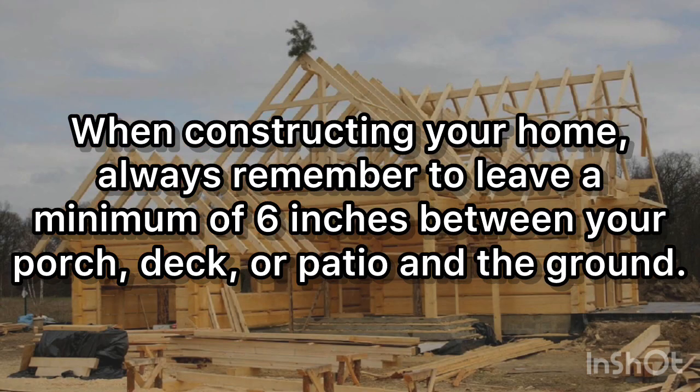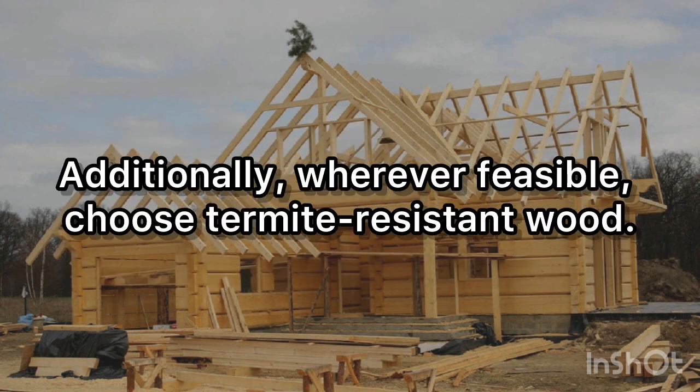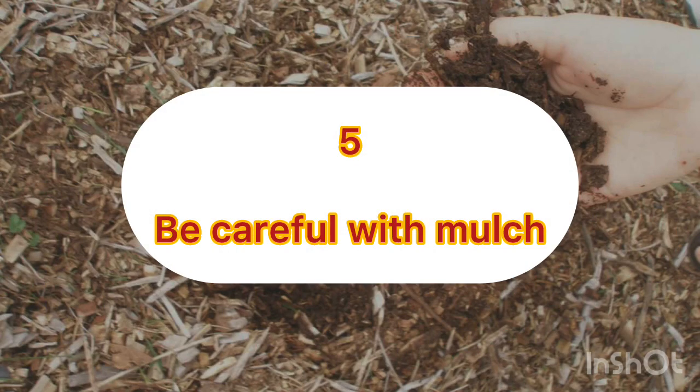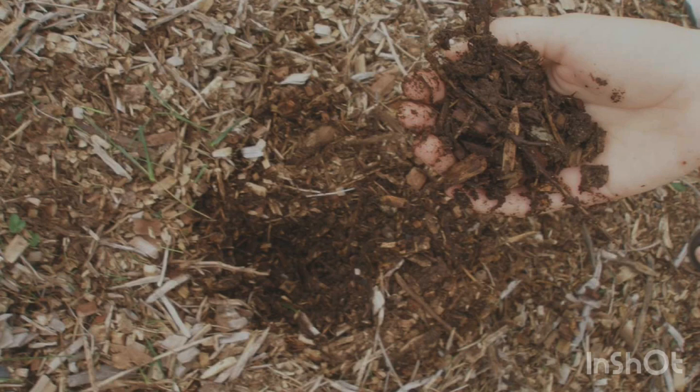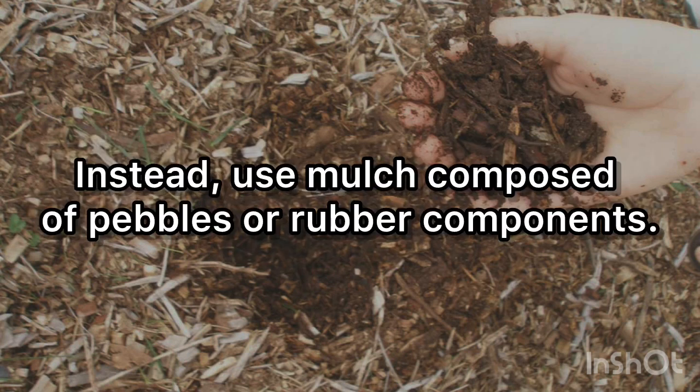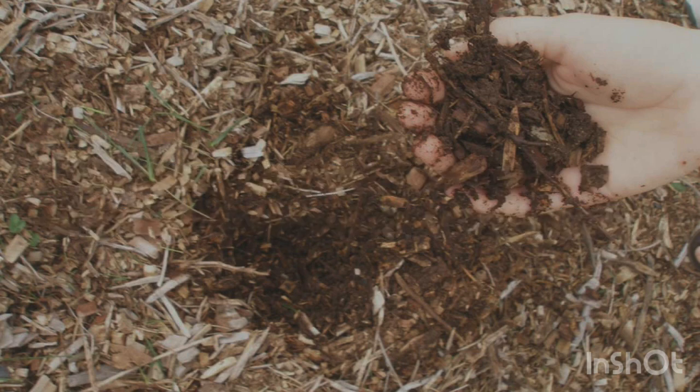When constructing your home, always remember to leave a minimum of 6 inches between your porch, deck, or patio and the ground. Additionally, wherever feasible, choose termite-resistant wood. 5. Be careful with mulch. Soil is necessary for subterranean termites, and some mulch varieties include wood. Instead, use mulch composed of pebbles or rubber components.